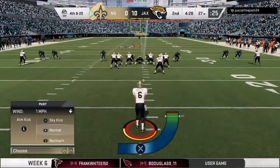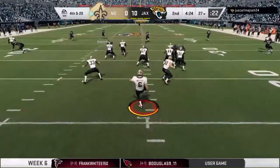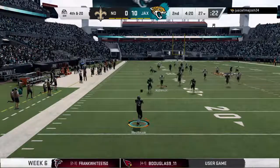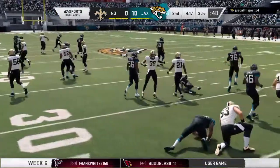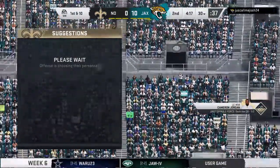And they weren't in zone coverage. They were in man, and each man did his job. And that looked like vintage, old-school coverage, didn't it? Man coverage reminded me of an old Raiders team. They had a Hall of Famer at one corner and a Defensive Player of the Year at the other, and they just locked people down. Give them 11 yards that time on the return.